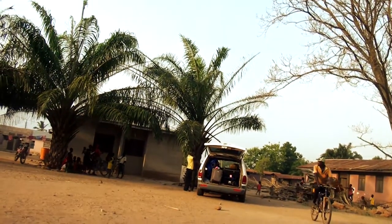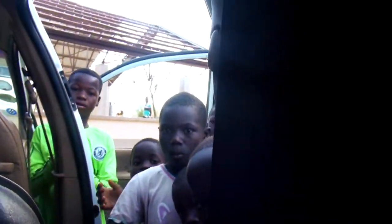There's our van. We're getting ready to leave. There's Gabriel. And we're back in another village with a whole bunch of other people. Look at all the people already.